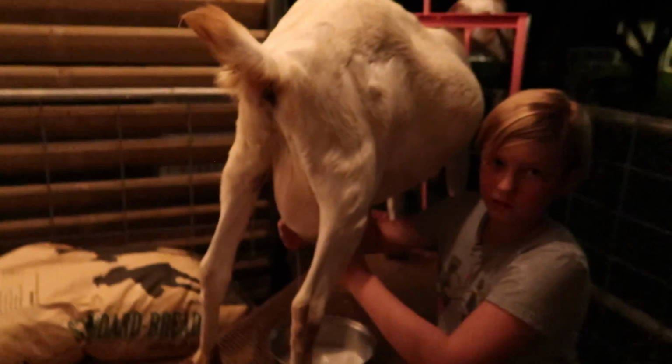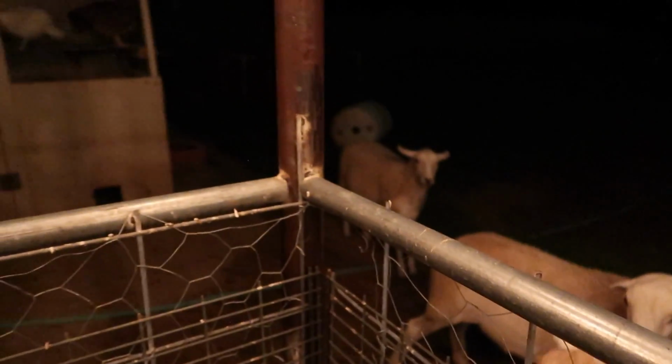How are the goats doing? Good. Yummy pellets. You guys want pellets? Here they are. Bring me the bucket, goats, and then you can have your pellets. Four goats, about four scoops. One. Two. Four, and a half for Tilly.